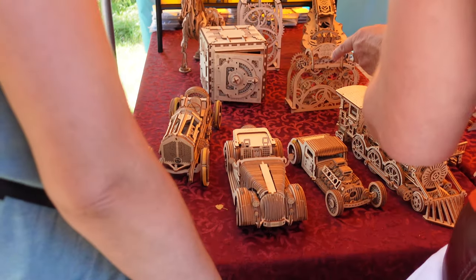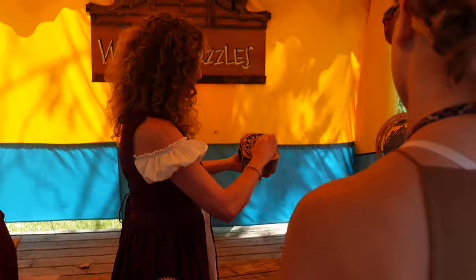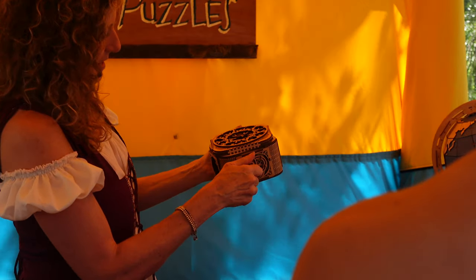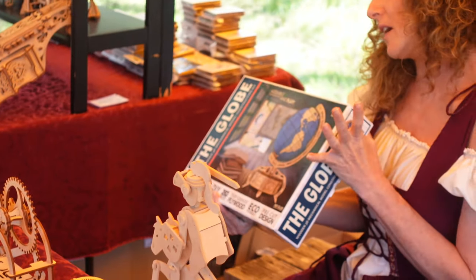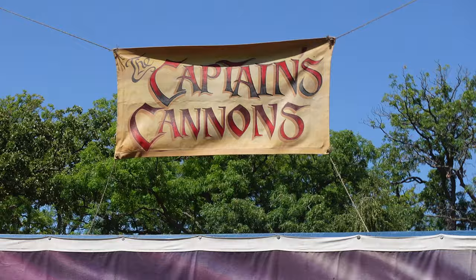That was a cool wooden puzzle. Put the key here into the lock. And it's not opening. Let me show you this, okay? We put QR codes on all of our puzzles. If you ever get stuck on one, scan the QR code and you get video instructions. Okay?